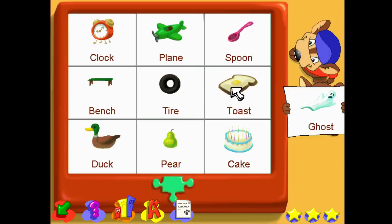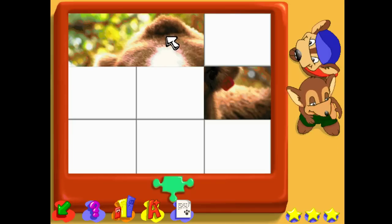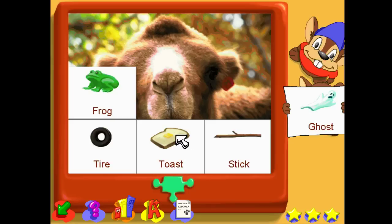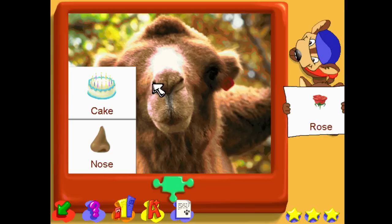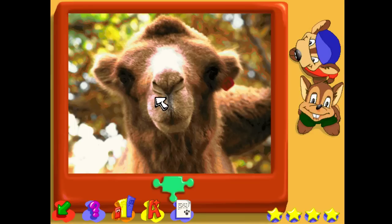Find the object post. Find the object that rhymes with sock lock. Find stick. Find tire. Find spoon. Find the post. Find pear. Find the nose. Car. Wow, you got all the pieces. Cool picture, huh? Wow, you're a real whiz at these puzzles. You get a star.